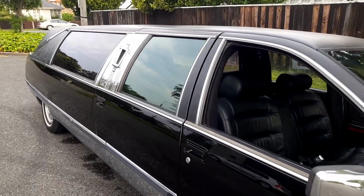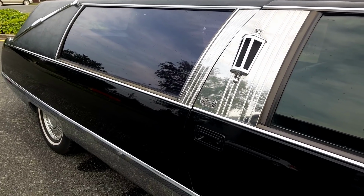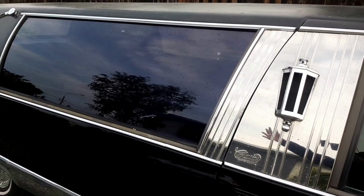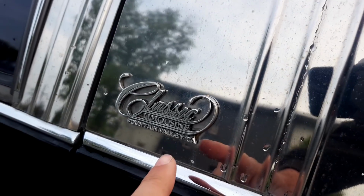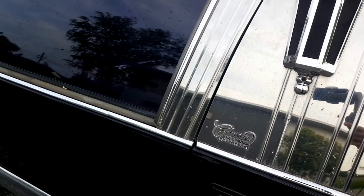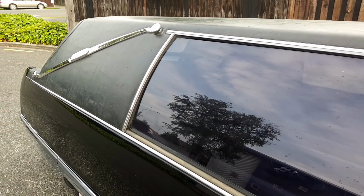You know, very formal style of limousine. Maybe it had 6 doors, I don't know. I don't know how you would have got in it, whether it just had an extended section there. It's got these ornate lamps, which sadly bits have gone missing for. It was converted by the Classic Limousine Company in Fountain Valley, California. But yeah, in Japan it became a hearse.